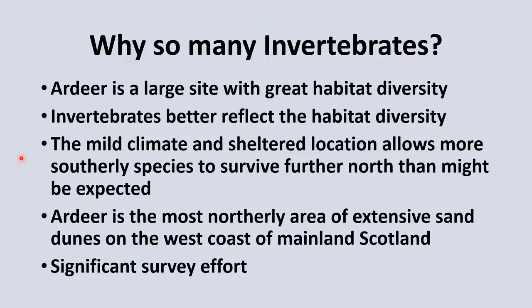It's also worth noting, and I think this is right, I've had a quick look to try and check, but Ardeer is getting on for the most northerly area of extensive sand dunes on the west coast of the mainland. There's plenty of sand dunes further north and in the islands, but not really on the mainland. And it's a big jump to go from Ardeer and Stevenston to get to other big areas of sand dunes. So things that can manage to come up the coast from the Solway up by Turnberry and so on to the Ardeer area can't really get any further north. So that's part of the reason, I suspect, why that's the limit. It might be a geographical one as well as a sort of biological one, if you like.